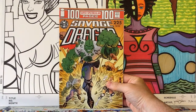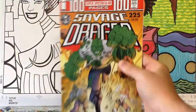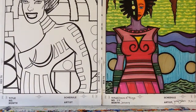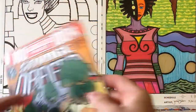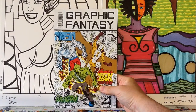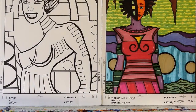The other super big, super expensive one is $10 for Savage Dragon 225, the 100-page spectacular. So you get 100 pages for your $10 for this one. So that's a good price. I think there's 3 or 4 covers to this one, including a not safe for work bagged one. Oh, and this is Graphic Fantasy, which he put out when he was a teenager, with the first appearance of the dragon in it. And I think he recolored that for this issue.